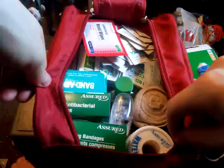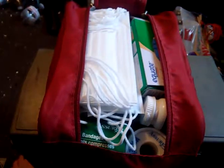So that's about it for that. Sorry I couldn't go into really deep detail about it. I didn't really feel like pulling everything out, because it would just make a really big mess. And with as much stuff as I have in here, it'd be a big pain to put it all back in.